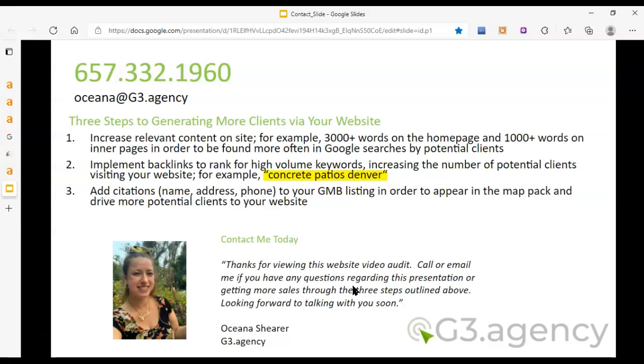You want to increase the relevant content on your website. Get that number, 3,000 words or more on your homepage, 1,000 or more. Actually, that should say 1,500 or more on your other pages. You want to increase your backlinks. Make sure that they're high quality backlinks like the ones you already have. And then add citations, name, address, and phone number to different directories across the internet.